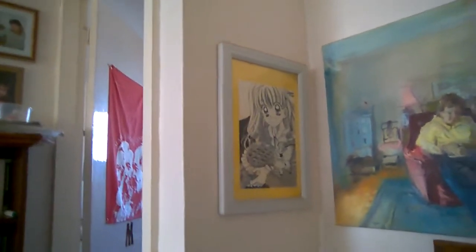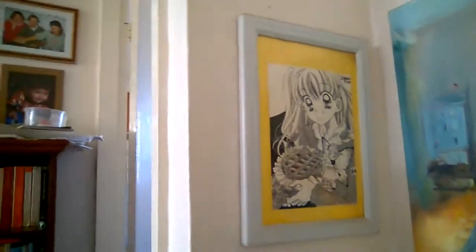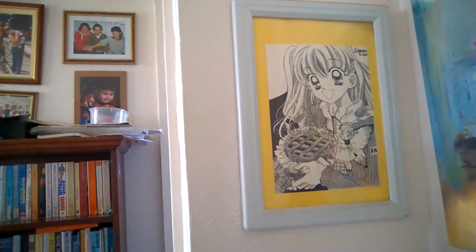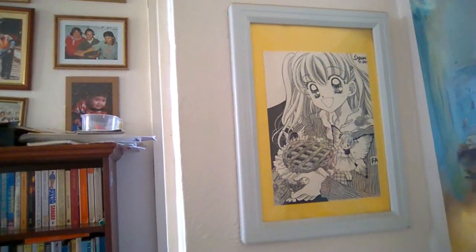That's another painting by my brother there, of me with my grandmother. But the small picture next to it was a gift to me from one of the headmasters of a primary school where I worked in Japan. And that's a handmade anime image. Prayer of St. Francis, one of my favourite saints.